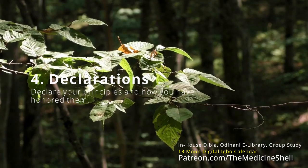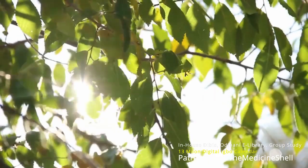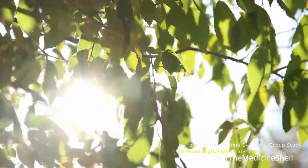The declarations are a list of things that you will declare that prove you have not desecrated the Ofo or violated its principles. When your greetings are done, the Ofo holder then affirms their worthiness to hold the Ofo by listing a set of virtues that they have not violated.